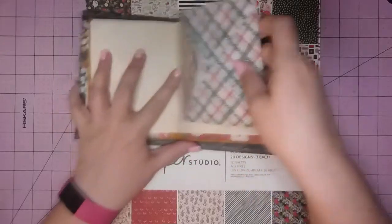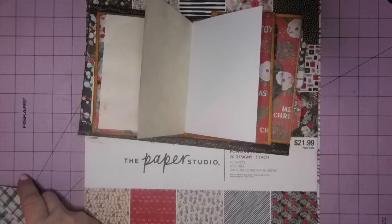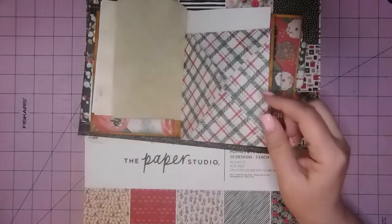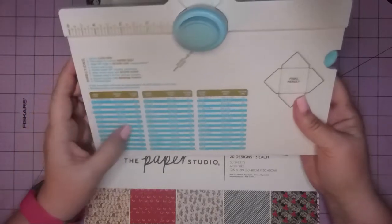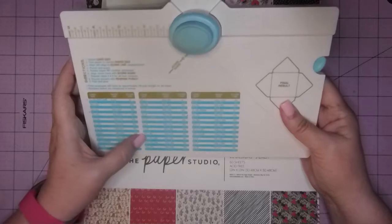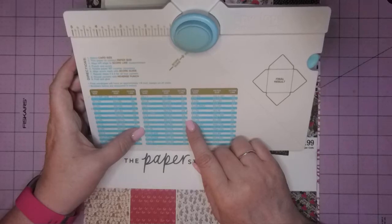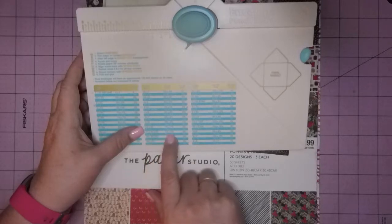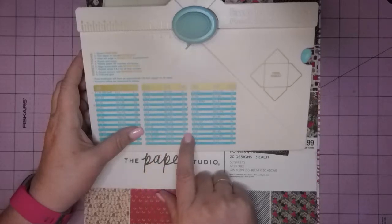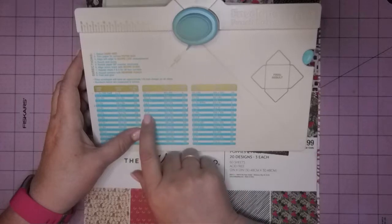Now, I made my envelope slightly too big, because mine is 5 1/4 by 4 1/4, and if I was going to do it again, I would do that 4 1/4. I would make 4 if I could. Let's see, which one did I do? Mine was 4 1/4 by 5 1/4. It's this one that says A2. Started at 8 1/8 by 8 1/8 and scored at 3 3/4. I'm pretty sure that's what I used. But if I was going to do it again, I would do maybe just a 4 by 5.